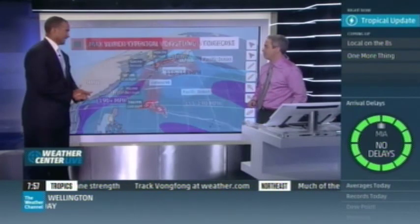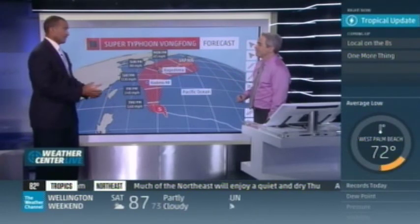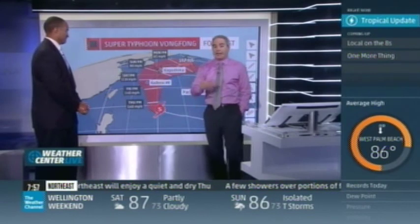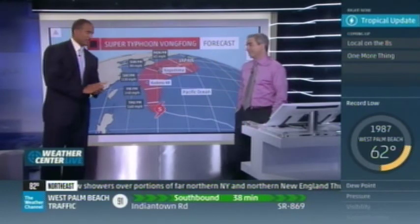It doesn't happen very often. Again, it could take it to Kadena Air Base, where 50,000 U.S. men and servicewomen are stationed, along with their loved ones. It is a big concern because it could be real strong, potentially a Cat 3 as it moves very close to Kadena over the weekend and then perhaps up to Japan thereafter. All right, thanks, Dr. Postel.